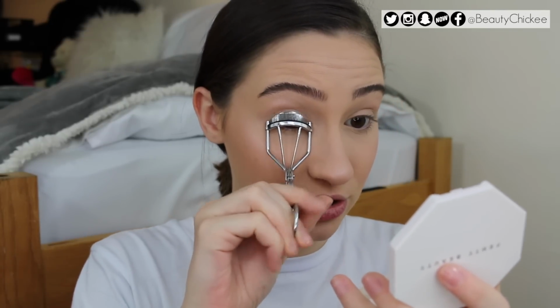If you guys are wondering, my eyelash curler is from NYX. Not that it really matters, but whatever. I need an eyelash perm, like an eyelash lift.